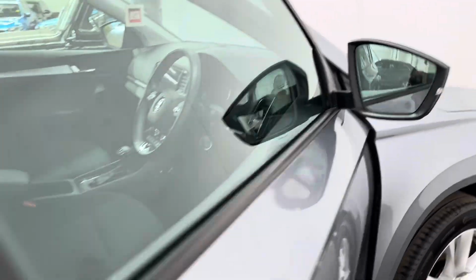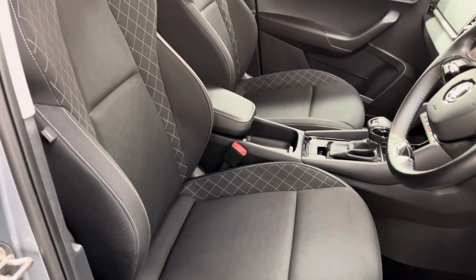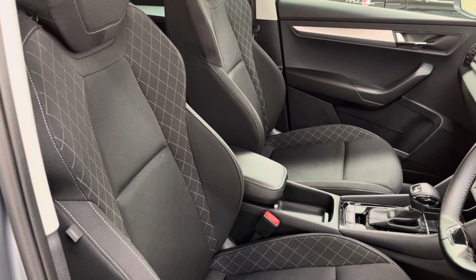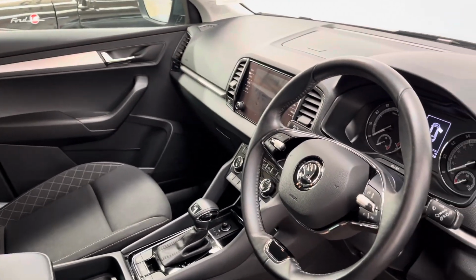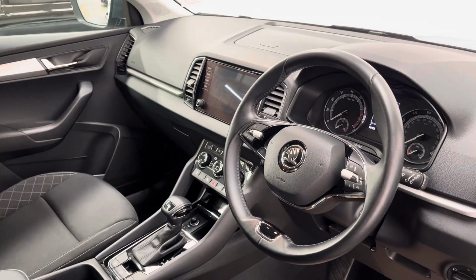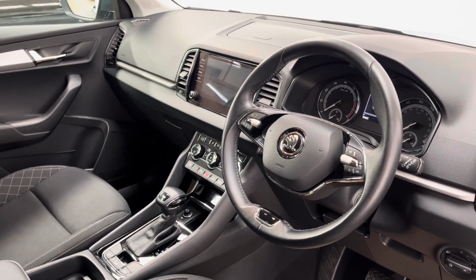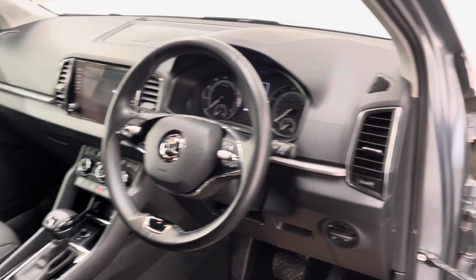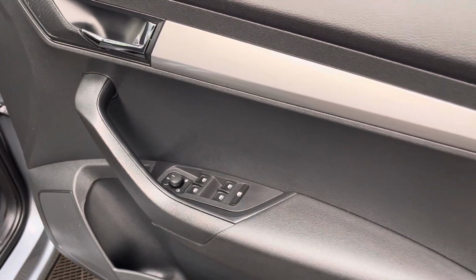As we have a look inside, you've got a nice clean interior. As you can see, the seats are in great condition, really nice and comfortable too. There's also an armrest there in the centre for the front passengers. And then onto the dashboard, you've got your multimedia screen there in the centre for your Apple CarPlay, DAB radio and Bluetooth. This car also has cruise control, climate control, automatic headlights and wipers, and then on the driver's door card you have your electric folding mirror and full window controls.